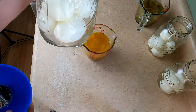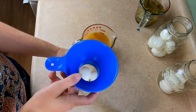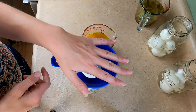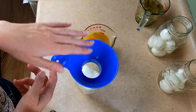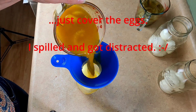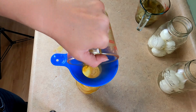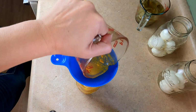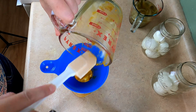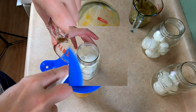So take 6 eggs packed in a clean quart jar. I'm using this funnel that I use for canning, but you can use any sort of funnel that you might have in the kitchen or no funnel at all. And then just cover. Let's make sure you get all the herbs down in there.